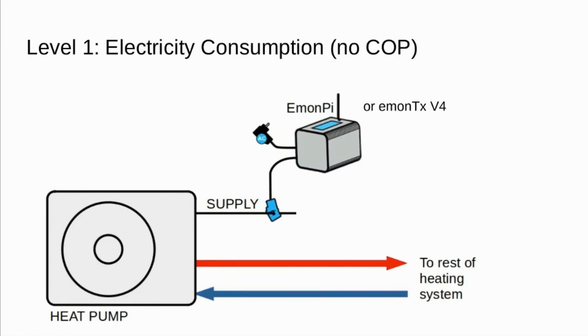So I just thought I'd start right at the beginning and take a step back and look at the different types of heat pump monitoring. The most basic type of heat pump monitoring you could do is just to measure the electrical input into the heat pump. You could do this quite simply with a clip-on current sensor, either use one of our OpenEnergyMonitor monitoring units like EmonPi or even EmonTx V4 or any other clip-on energy monitor, and just look at the energy going into the heat pump.